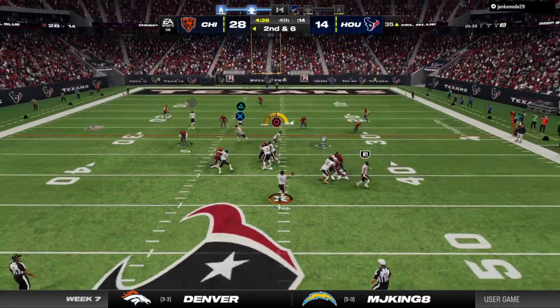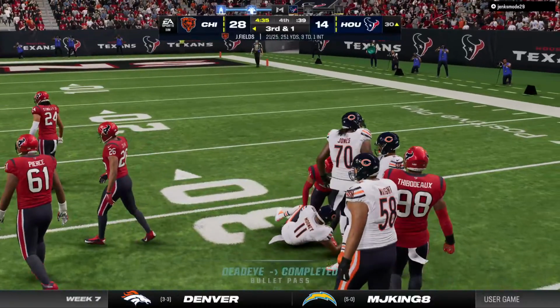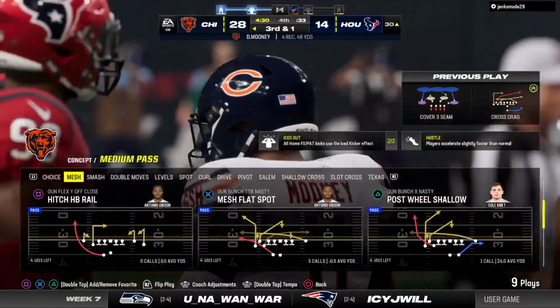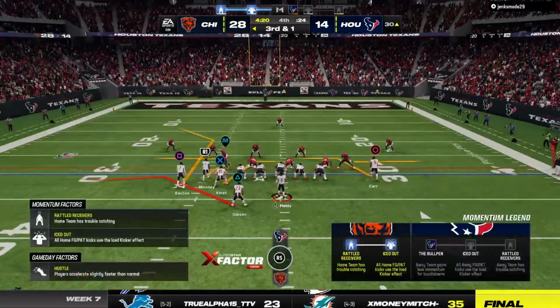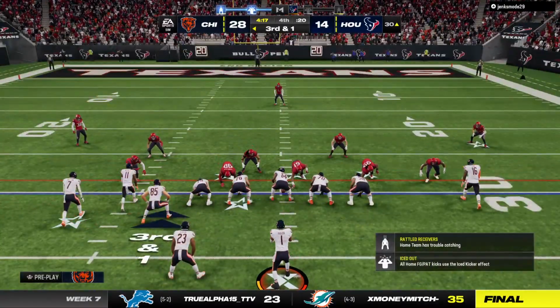Here's Fields. That's complete to Mooney. And this will be a gain of 5 as he gets it to the 30. The goal for any offense versus his own defense, find the holes where guys are available and put the ball on the receiver before any defender can step up and fill it. They did it well there. Perfectly executed crossing route.